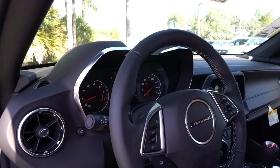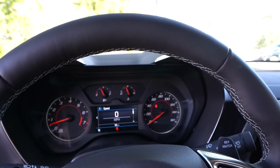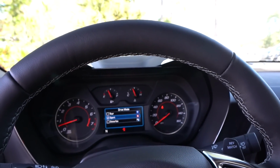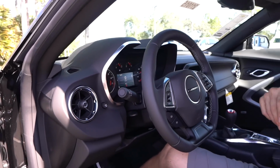Dash, straightforward simplicity. So you have all analog, tach, fuel, coolant, speedometer. And then you have that small digital display, which you could go through the different modes, sport, tour, snow and ice, which is nice. And that rhymes too. Man, I'm just on a roll with the rhymes today.